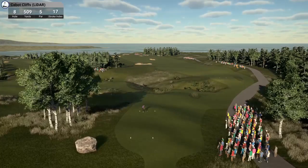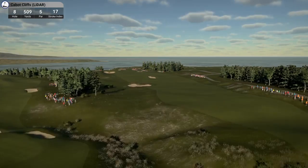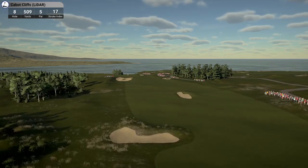Okay. And next up is the par 5. Alrighty, what we have here is a shortish par 5, because we're not playing from the tips, because we're supposed to be the amateur club here for the most part, right?